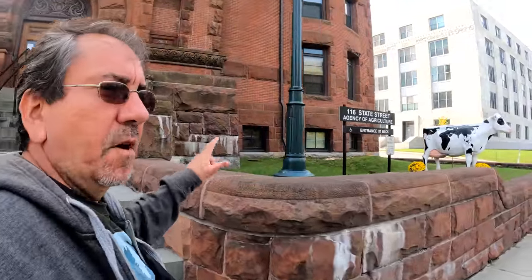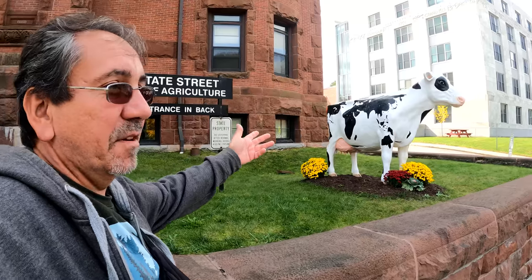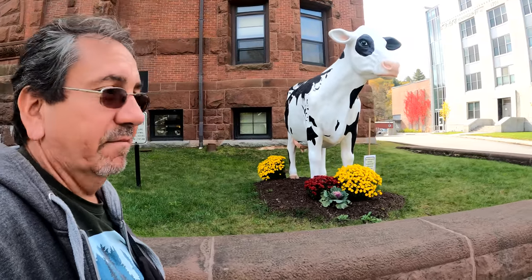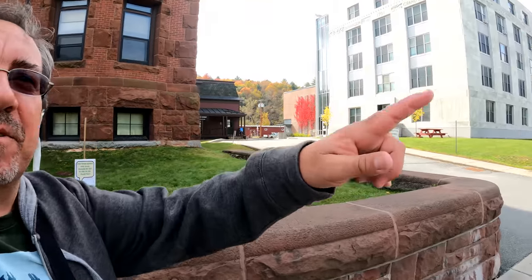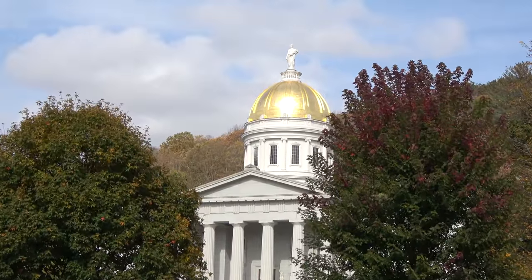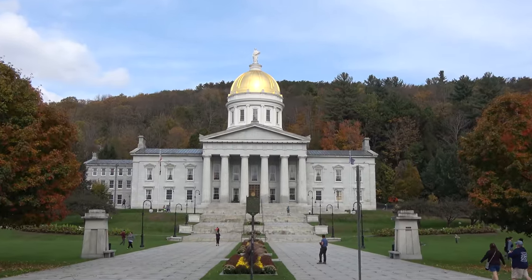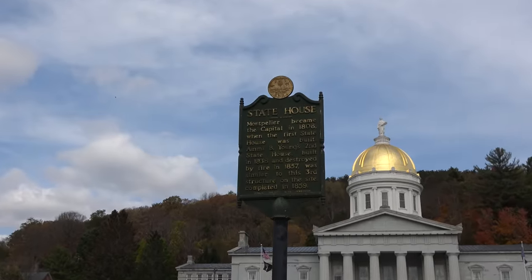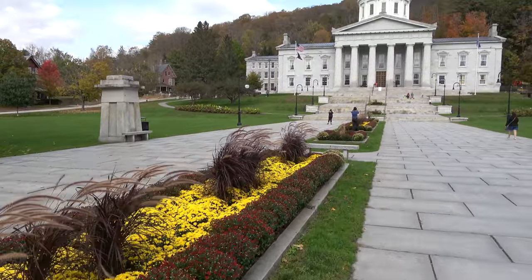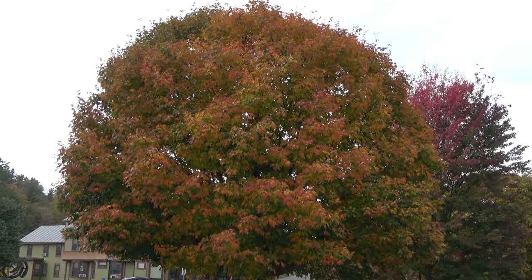Okay, so this is the Vermont Department of Agriculture, and of course, one of the main Vermont products here is Vermont cheese. So naturally, they have a cow. And now here across the street, check it out, that's the state capitol. The statue at the top is a representation of Ceres, the ancient Roman goddess of agriculture. The dome was not gilded until the early 20th century. Here's a sugar maple, the state tree.